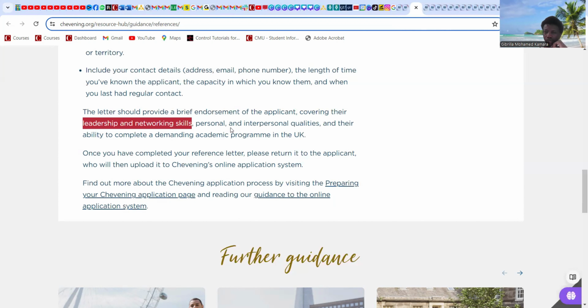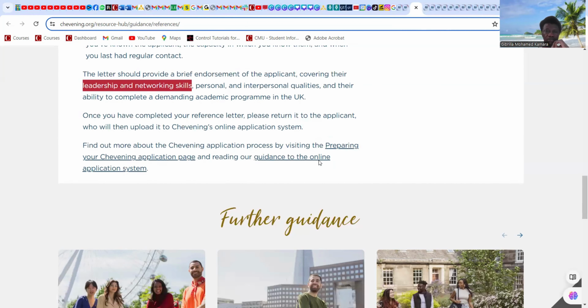Leadership and networking skills, personal, interpersonal qualities, and the ability to complete. So you have maybe 1, 2, 3, 4 paragraphs, basically. Once you have completed your reference letter, please return it to the applicant, who will then upload it to the Chevening online application.